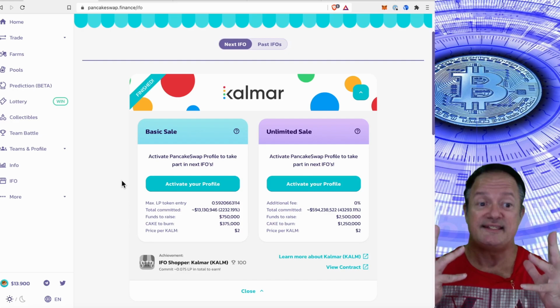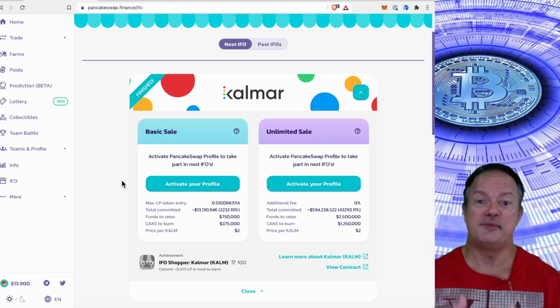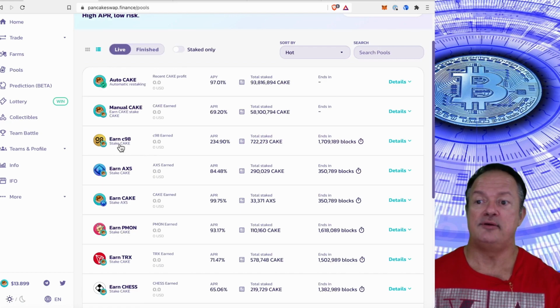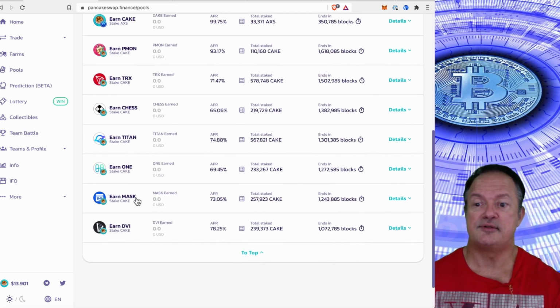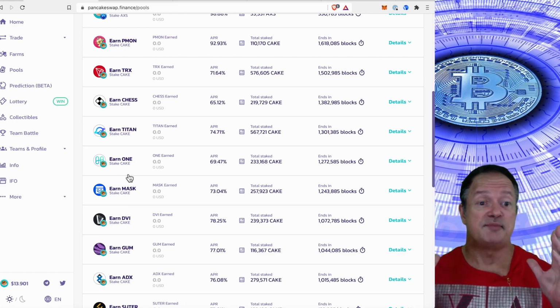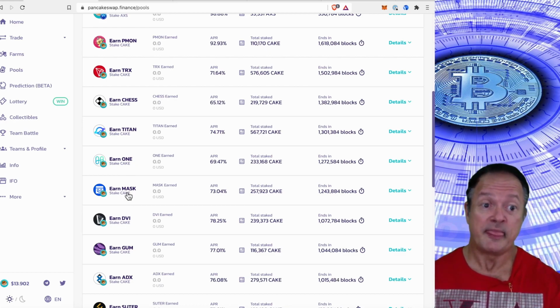Remember, this is risky. You can lose your money, especially if you go in the pools or the farms and you've got these very strange tokens that you never heard of before, like whatever C98 is, or TRX, or Chess, or whatever. They might be great projects, but I don't know. I did not investigate all of them. There are just too many.